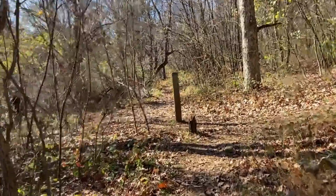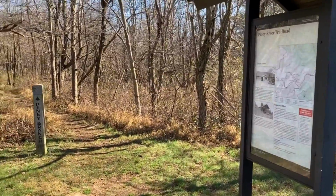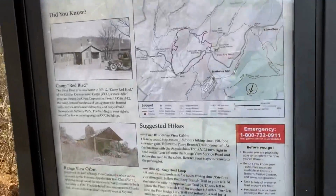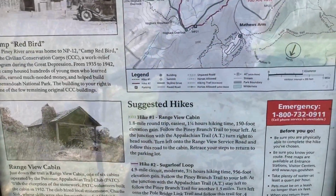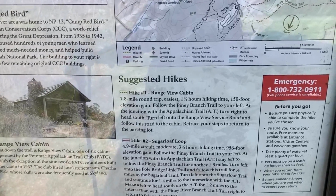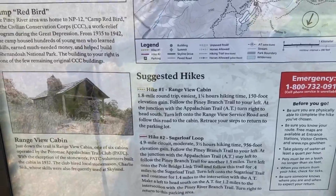And we're almost back. And we're back to the beginning. Maybe I'll bring Fiona up and do the Range View Cabin hike. So that's only 1.8 miles.